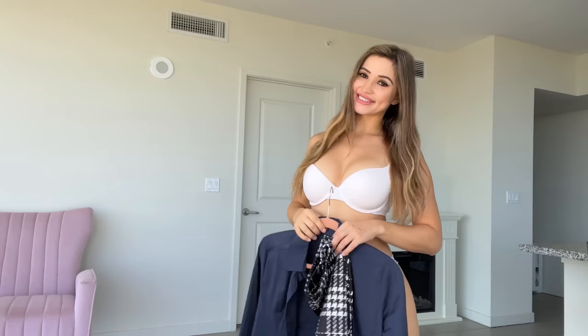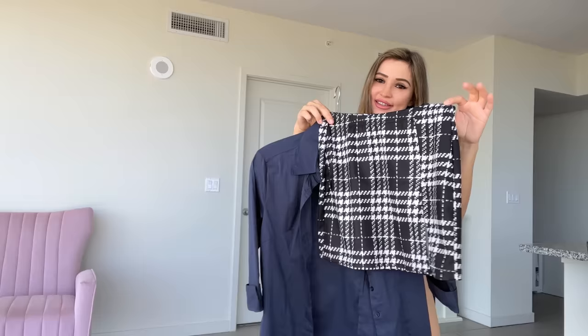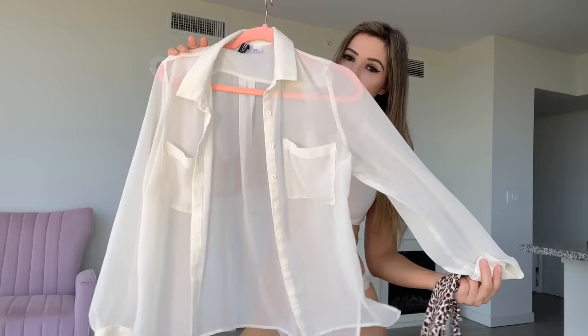All right, so my first outfit is going to be this office shirt with 3/4 sleeve and a button down, a collar and everything. And I'm going to pair it with this very cute checkered skirt that is nice and form-fitting mini skirt. And then my second look is going to be this white button-down shirt, also collar and everything.